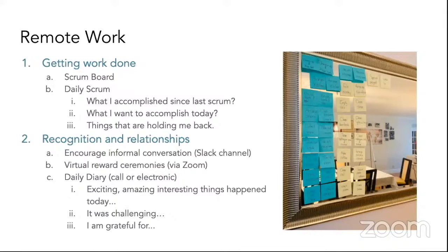Question number one, everybody asks how to get work done when you're not working in the office. And it's interesting because for a decade or maybe more than that, the tech world, which the three of us are, has been doing remote work for many, many years, and we're very familiar and we know how to get it done. So here are some of my tips that I put together, reading the articles and using our own experiences. Thing number one is a Scrum board.